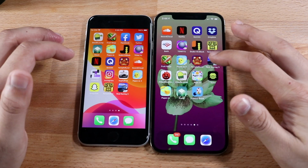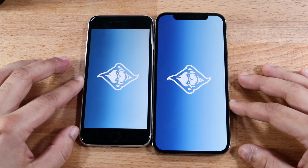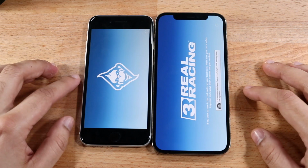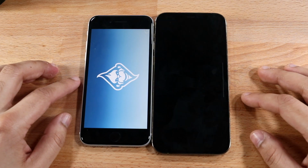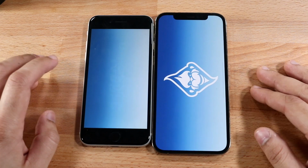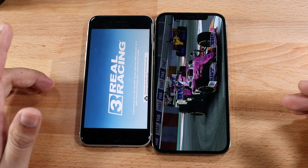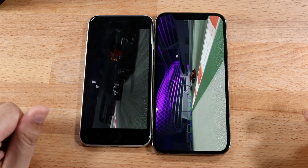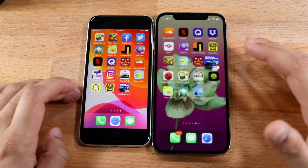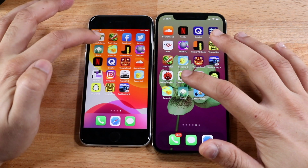Let's go and do the next one, which is Real Racing 3. 3, 2, 1. Now hopefully it opens up on both and it doesn't give me some random errors. And the iPhone 12 Pro is the faster one here. iPhone SE2 may be a little bit slower. We may actually not even get into it. I'm not really too sure. And the iPhone SE2 actually got into the game. So definitely when it comes to these heavier, more intensive games, the iPhone 12 Pro will probably do much faster. We can go and end it off with Stack. 3, 2, 1.